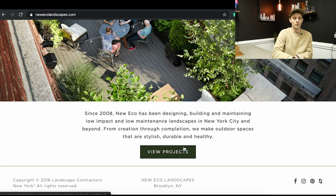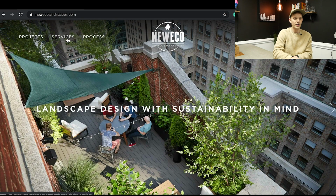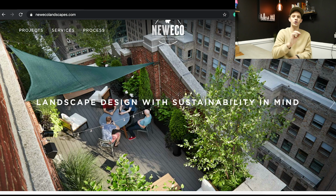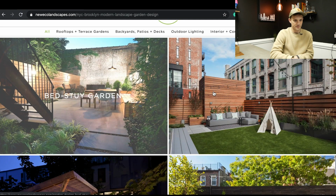So by just having view projects right here, you would actually want them, as they scroll down the page, to see other options, not just view projects or these menu items at the top. You want to guide them in the right direction yourself. So this is the button they want us to see. Let's check out their projects.